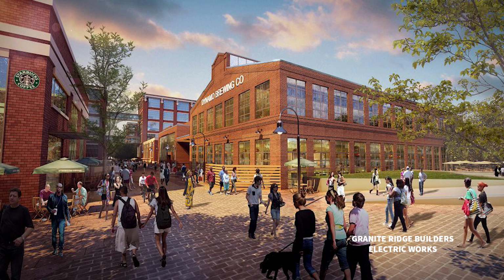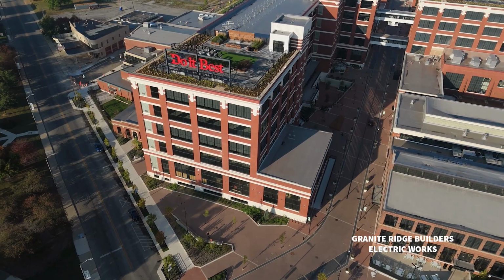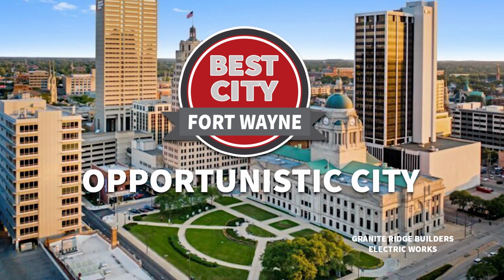They wrote about Fort Wayne being a leading example as a community reinventing themselves, having hope, a purpose, and a future, and creating that themselves. In the last 10 years, Fort Wayne has received many accolades, one of them which is the city that saved itself. We've also been named opportunistic cities, so it's a place that is a great start for many people.